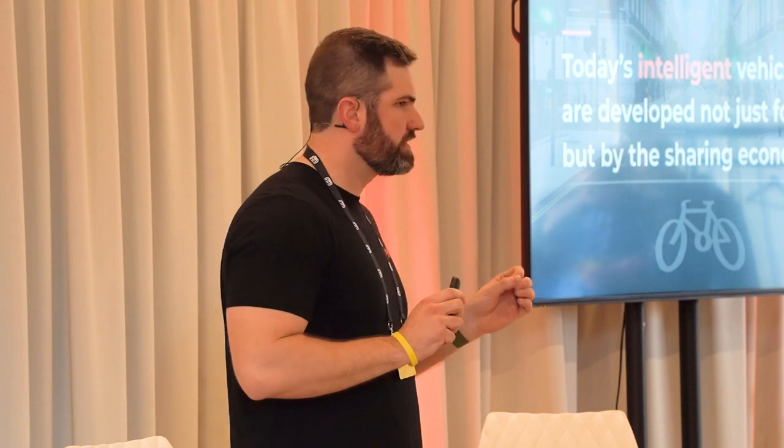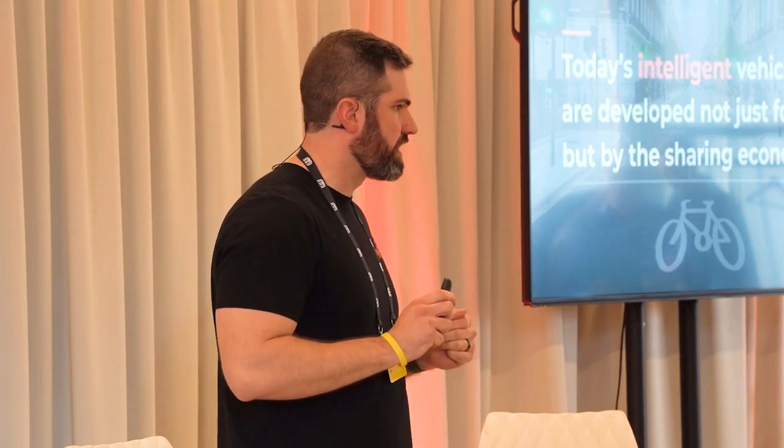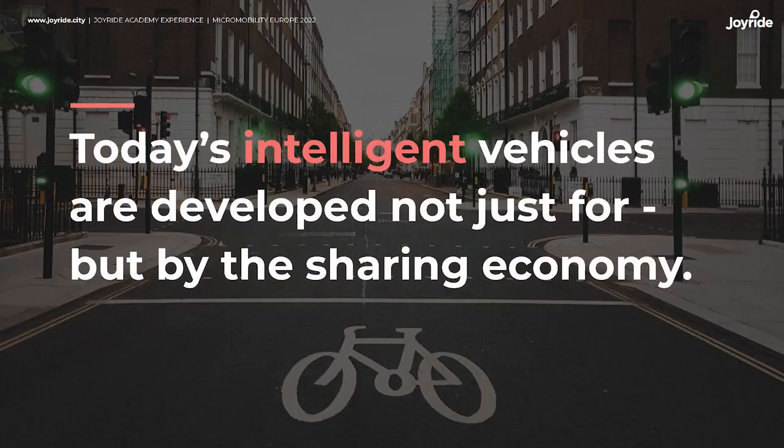Today's vehicles are not just designed for the sharing economy, but by the sharing economy. A lot of manufacturers today were once operators. They started out by working for Lime or Bird or Voi, and they've decided to branch out on their own. They learned what worked from a certain vehicle model type. It might be bigger wheels or swappable batteries or range, whatever. And they've decided to make their own new purpose-built form factor.